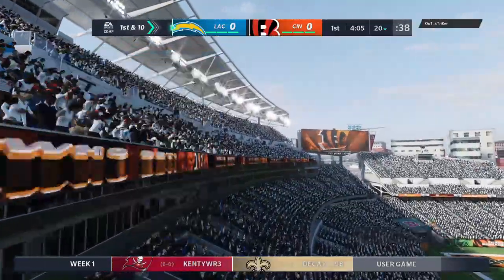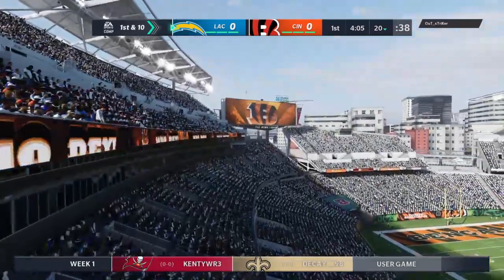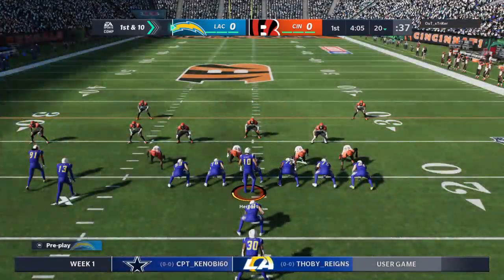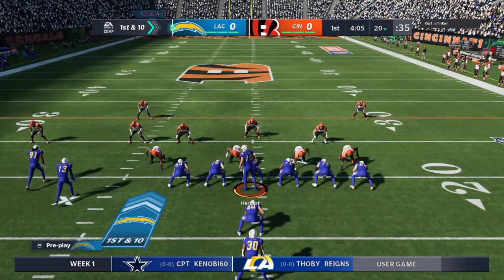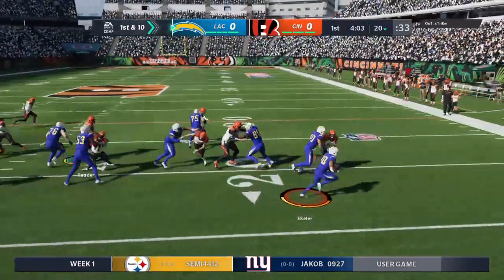Game. And that one, my goodness, that was almost too easy. Yeah, you knock up too many attempts shorter than that one, and I don't think this was blocked. That's about as bad a miss as you can have. Herbert and the Chargers now with a first and 10 at their own 20-yard line.